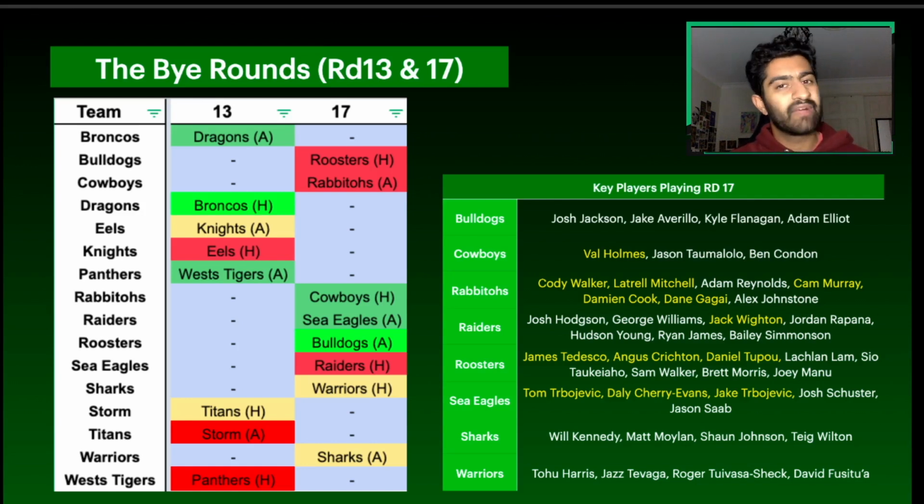Raiders, I think a couple of people might have their forwards, but I don't think overall there's too many players who you're getting there. Sea Eagles as well, you might be getting your Turbos and your Josh Schusters, but I think that's about it. Sharks, to be honest, maybe not. Maybe a Teague Wilton, a Siva Talakai down the line. And the Warriors, maybe like a Tohu Harrison or Roger Tuivasa-Sheck. Roosters, obviously, and Rabbitohs have a lot of investment. So those are the two teams that probably a lot of people will be trying to capitalize on.